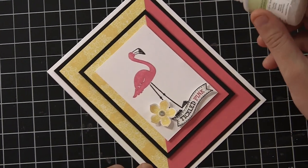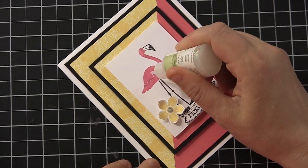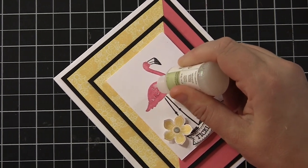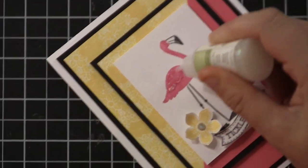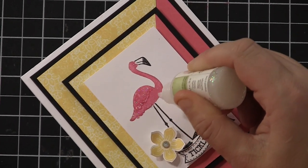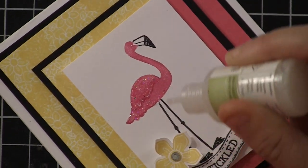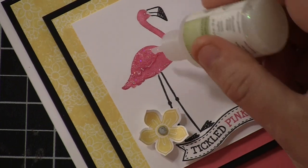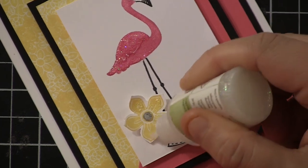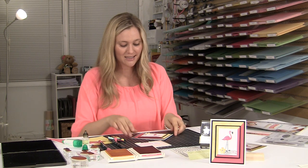So I decided to pull this guy out. You could do a couple different things. You could color the flamingo with this, and that will really make him pop. So let's go ahead and put some of this right here on our flamingo. Maybe we just do his wings today. You could do the whole flamingo or just his wings, whichever you would like. And of course, I have to put some on the flower. So we're going to put a little bit of sparkle on the flower. There we go. Perfect. Love it, love it, love it.